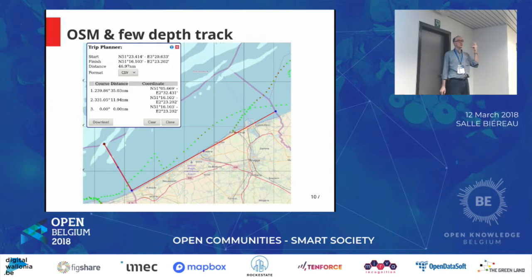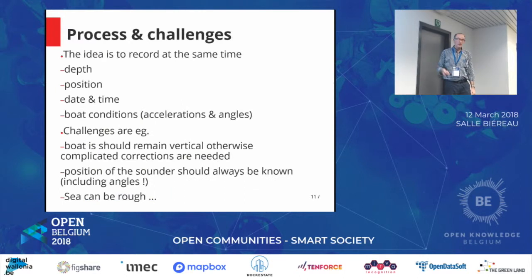Only two tracks have been made recording the depths from the ships that have been sailing that zone. So there is work to be done. That's the idea of the project. Those are the commercial lanes for commercial boats. Yes, most of the time. So as I showed you, it could be easy.